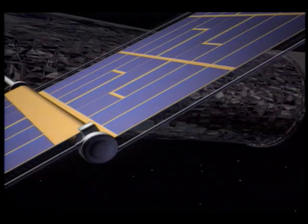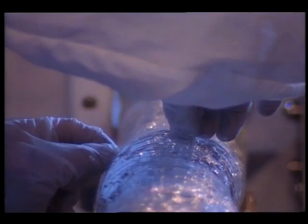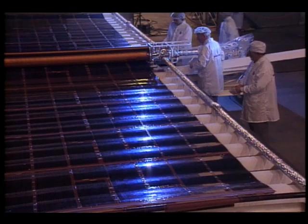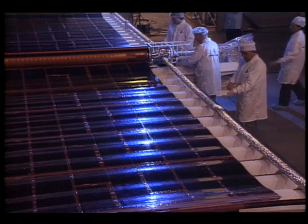The side support booms are covered by a special concertina-like thermal shield, which almost eliminates bending by greatly reducing the day-night temperature differential. Apart from these modifications, British Aerospace Space Systems, ESA's European solar array contractor, has used the same basic flight-proven design for the replacement solar arrays.